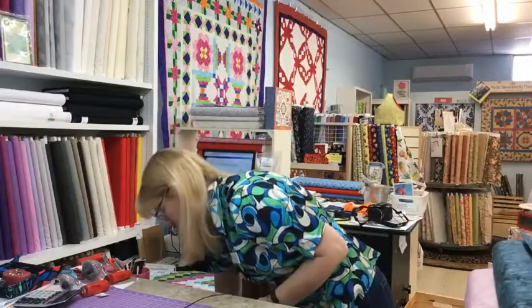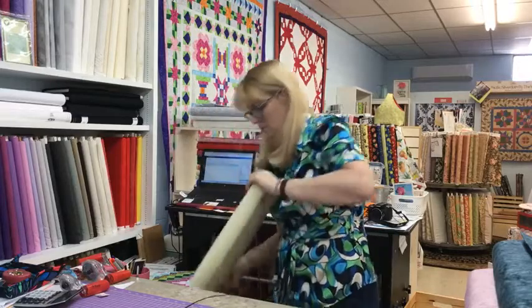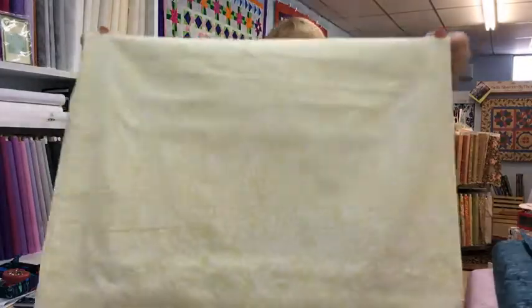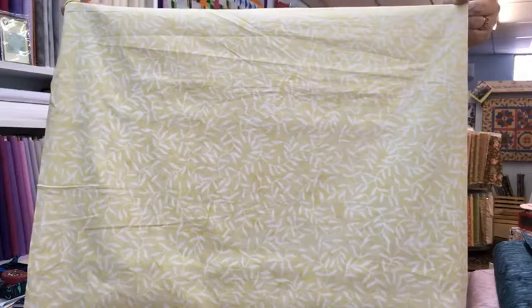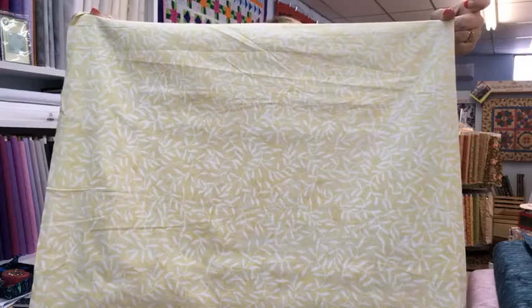See, I would think it would go in with those basics, but all right, this next one is called Irish Cream. Don't ask me why. I don't name them. That's pretty. That's a really pretty, summery, soft morning yellow.